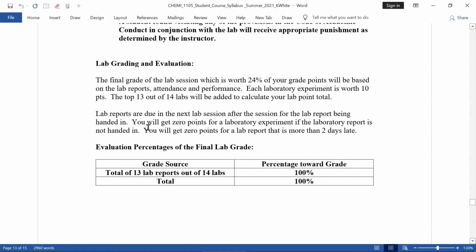Now, lab reports, and this is important, are due in the next lab session after the session for which the lab report is being handed in. You'll get 0 points for a laboratory experiment if the laboratory report is not handed in. You'll get 0 points if a lab is more than 2 days late.